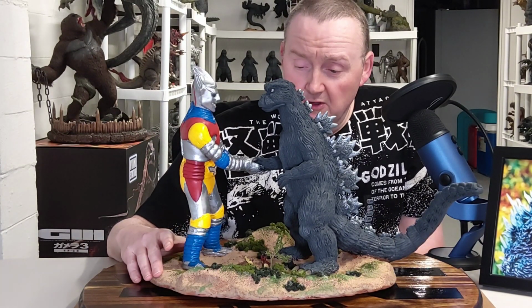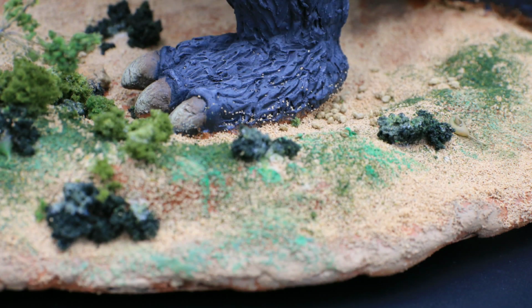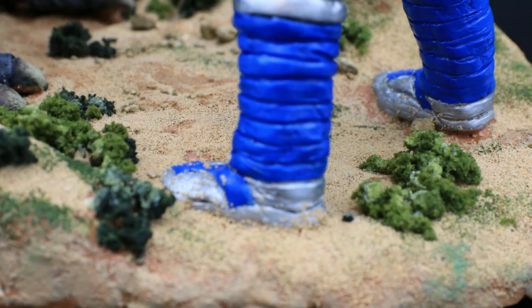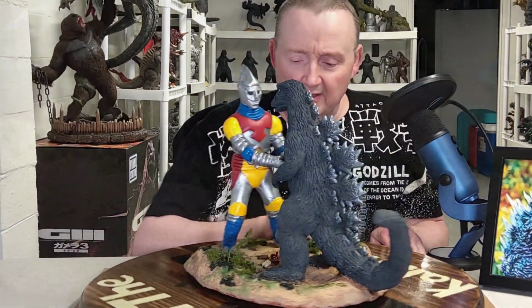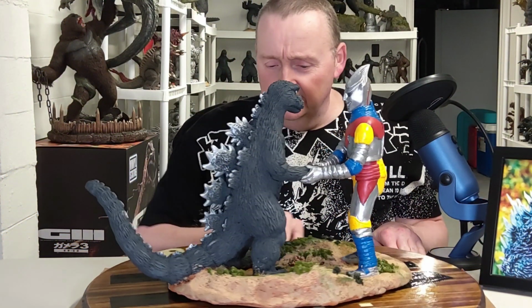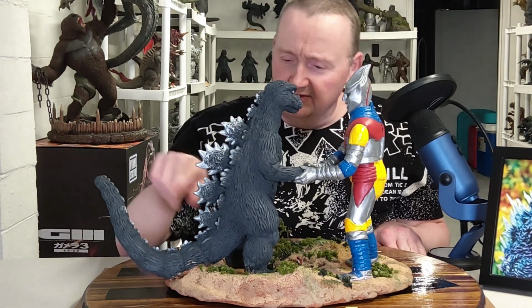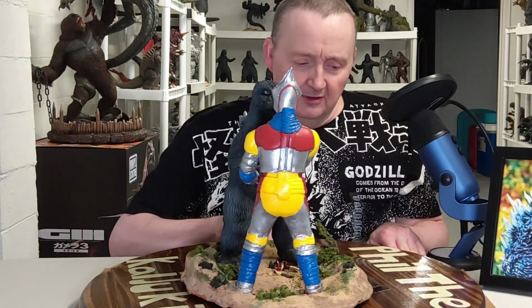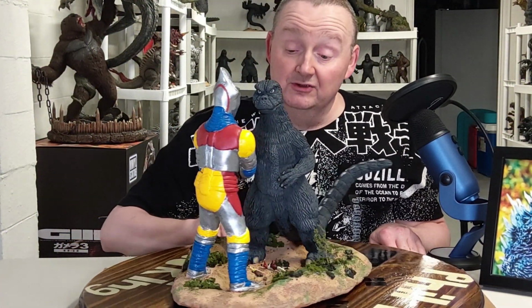But as far as the base goes, it's pretty cool, pretty nicely done. Nice looking dirt effects and little mountainous areas. Nice green shrubbery and a little tree here even. Nice hilly, rocky effects all around it as far as that goes. But the shrubbery he did a nice job on. He's even got some dirt effects on Godzilla's tail and on his feet, and same with Jet Jaguar to a lesser degree, but it's pretty nicely done as far as the actual base goes for this sculpt.